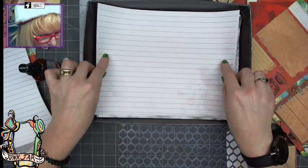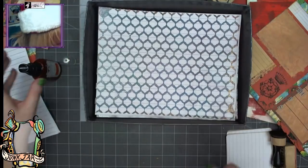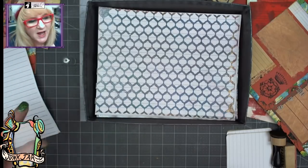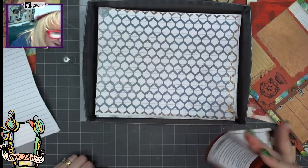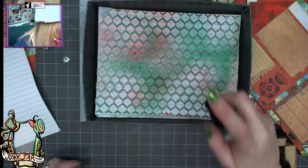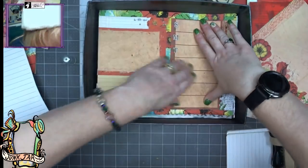What other ways can you paint with Tattered Angels Glimmer Mist? Take a paintbrush and dip it in. I have used it as ink to stamp, so I've sprayed some or poured some into a dish and then stuck my stamp into it. Thanks, Vicky. So that's a couple of ways that you can use the Tattered Angels Glimmer Mist. See if I can work faster this time.